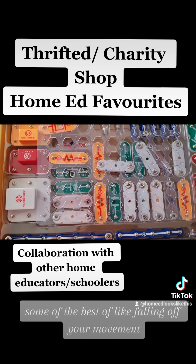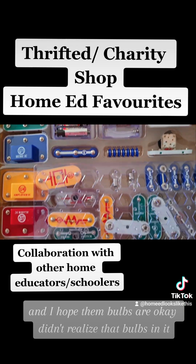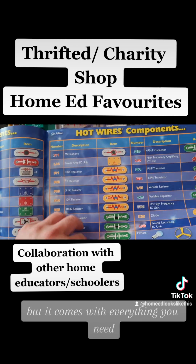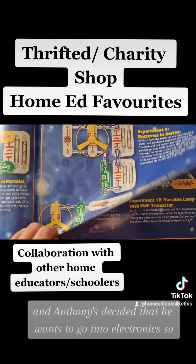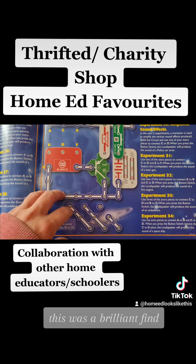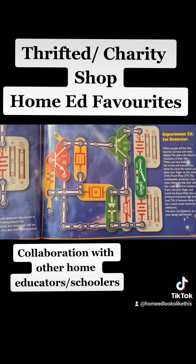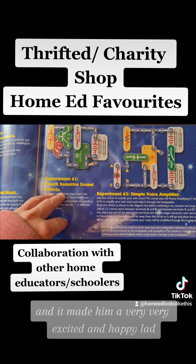Some of the bits have fallen off through movement, and I hope them bulbs are okay. Didn't even realise there are bulbs in it. But it comes with everything you need. And Anthony's decided that he wants to go into electronics. So, this was a brilliant find. And it's made him a very, very excited and happy lad.